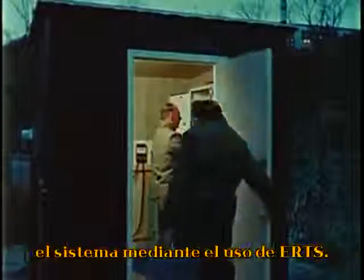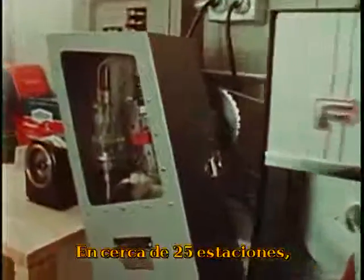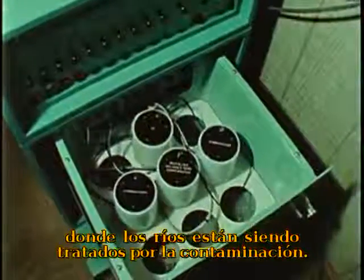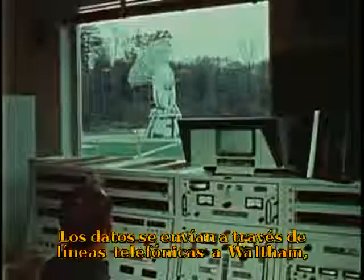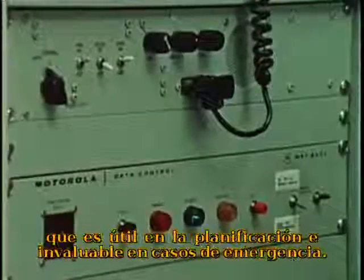Now they are experimenting to improve the system by using ERTS. At some 25 stations, sensors are producing hydrologic data as well as water quality information, where rivers are being treated for pollution. Every 3 minutes, this ERTS platform transmits the data out to space. If the spacecraft is on a line of sight, it relays the data to a ground station. The data is forwarded via telephone lines to Waltham, where a computer processes it to obtain information that is useful in planning and invaluable in emergencies.